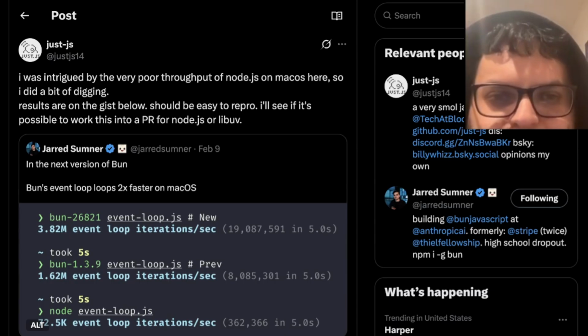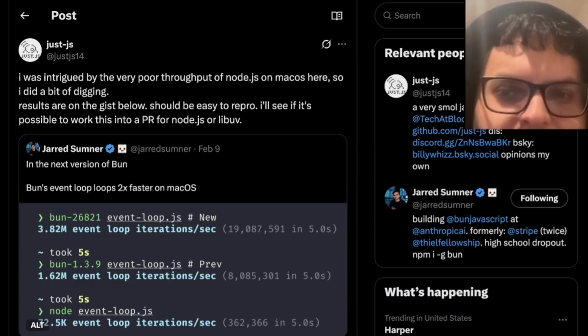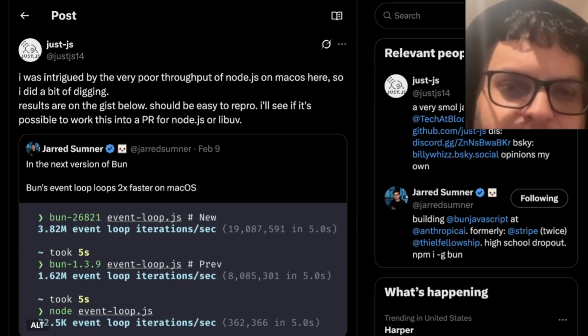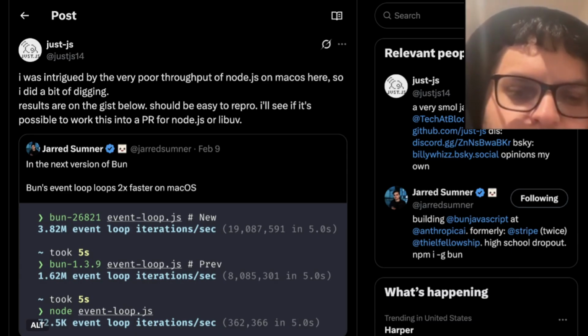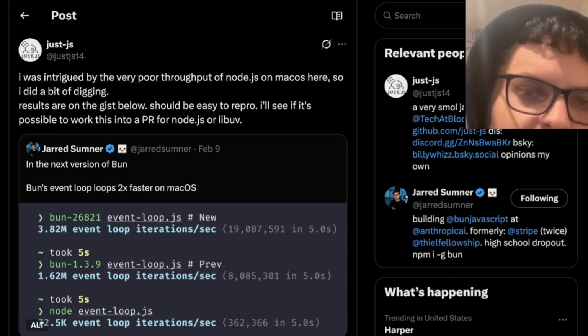So our first story is from this project called Just.js that I don't know exactly what they do, but they're kind of like a JavaScript runtime, it seems, and they have some projects on GitHub, but obviously there's someone running it behind the scenes. And they're replying to this tweet from Jarred Sumner, who is the founder of Bun, which was acquired by Anthropic. And basically, they've been doing some performance improvements on Bun, obviously.